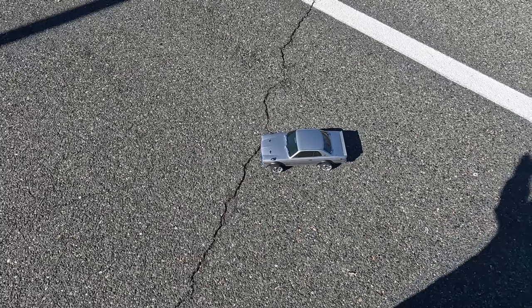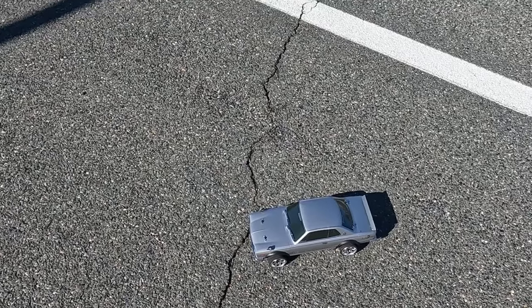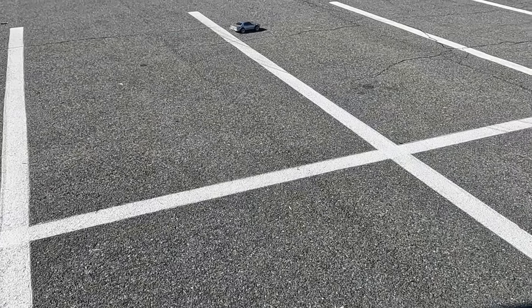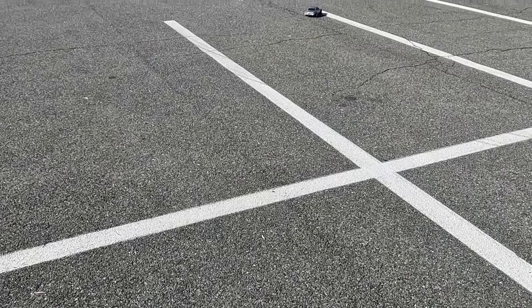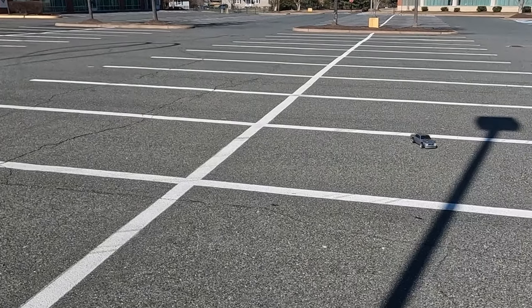Alrighty, going out here with the Skyline GT-R. Gonna have a little fun, little rip, see what she does. So hang on. Steering is a little bit off. Yep, let's fix that real quick.